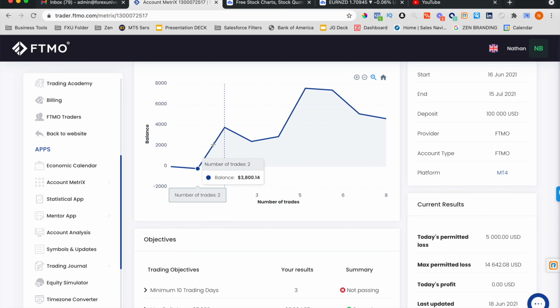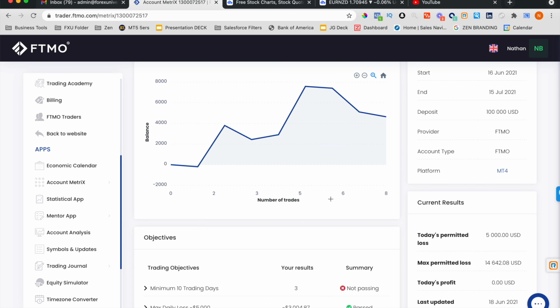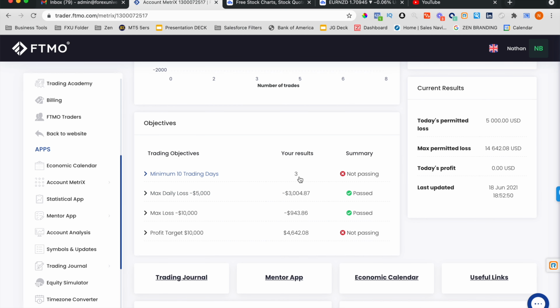As you can tell, here goes my line chart, and it's up and to the right, which is really good. The first position I took, I lost a little bit of money, 200 bucks. Then I made a $3,800 profit, and then a really big position I won not too long ago. I'm only on day 3. Obviously, I'm not passing yet. My max daily loss, I hit around 3,000.